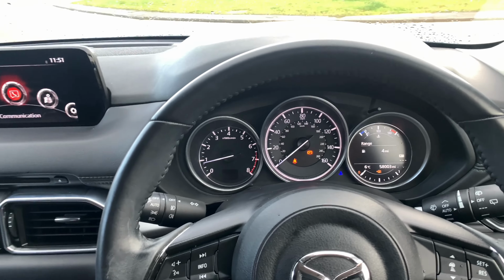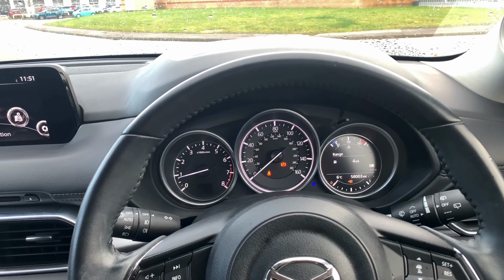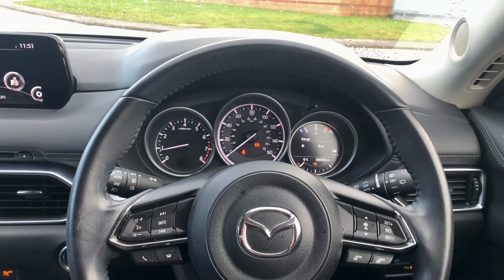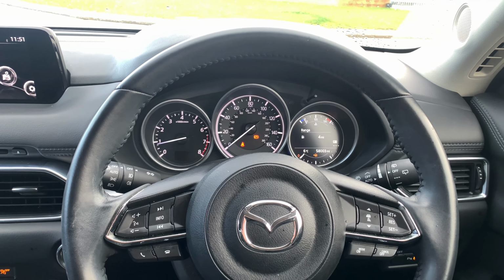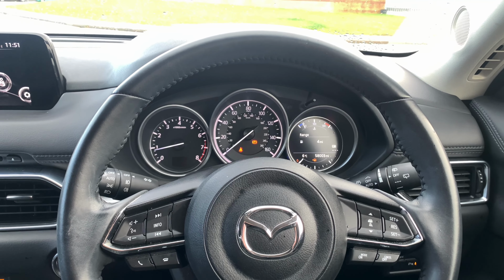I hope this gives you a little more insight into the general condition of the vehicle. As you may be aware, the Mazda CX-5 is a rare vehicle to find at the moment, so this is a great vehicle to get your hands on while you can.